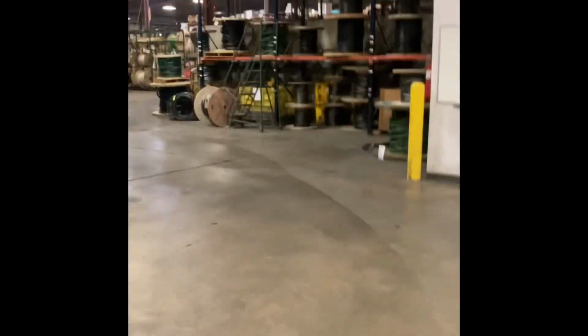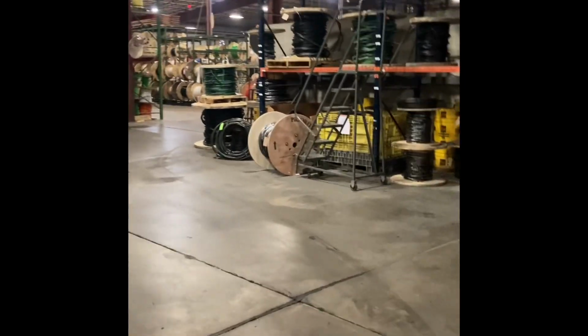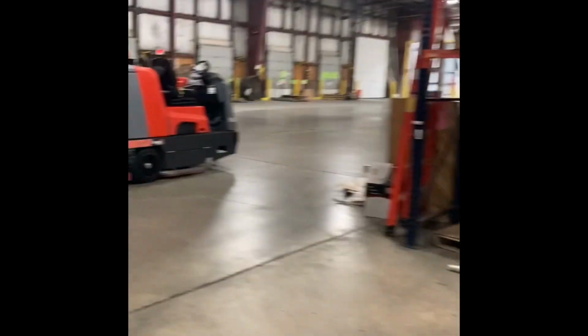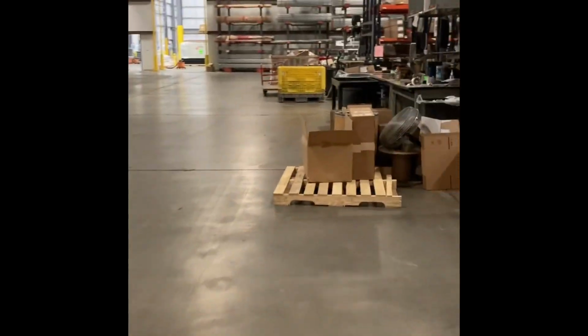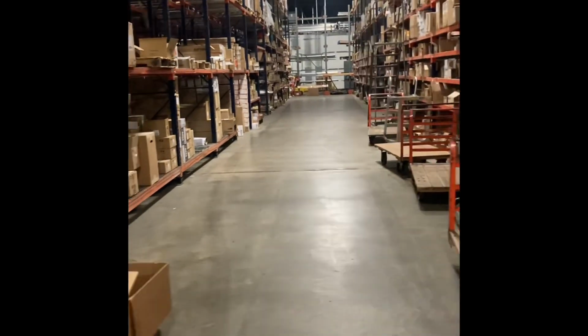An update here. So, as you can see the difference in the floor. Area we didn't get next to, we're going to hit that. And as you see, we got these aisles. We're on the other part of the warehouse. We got the other side of the dock here. Got there.